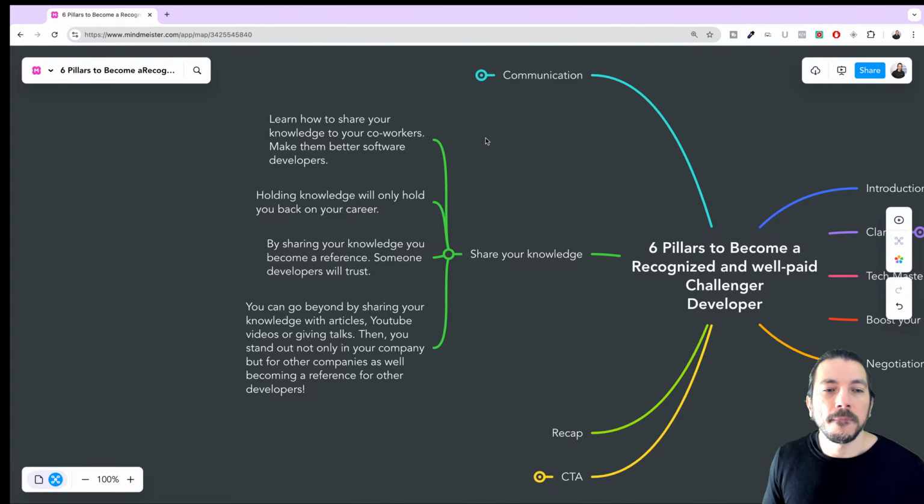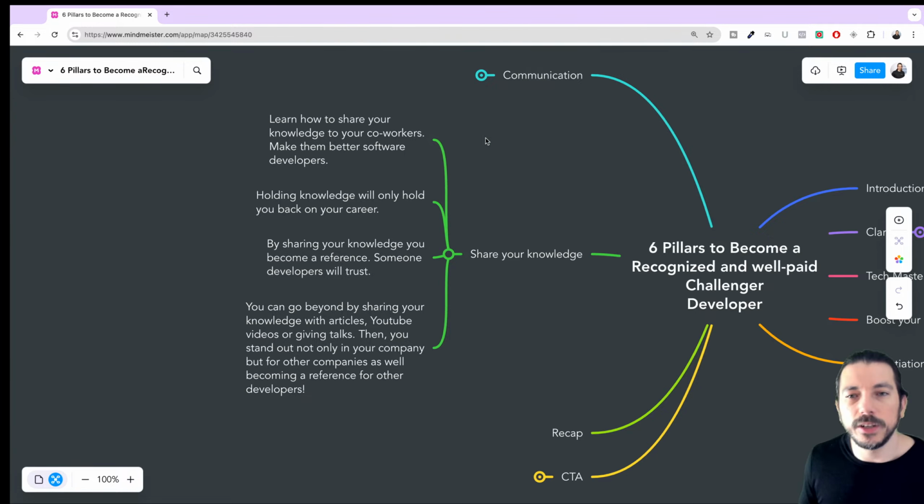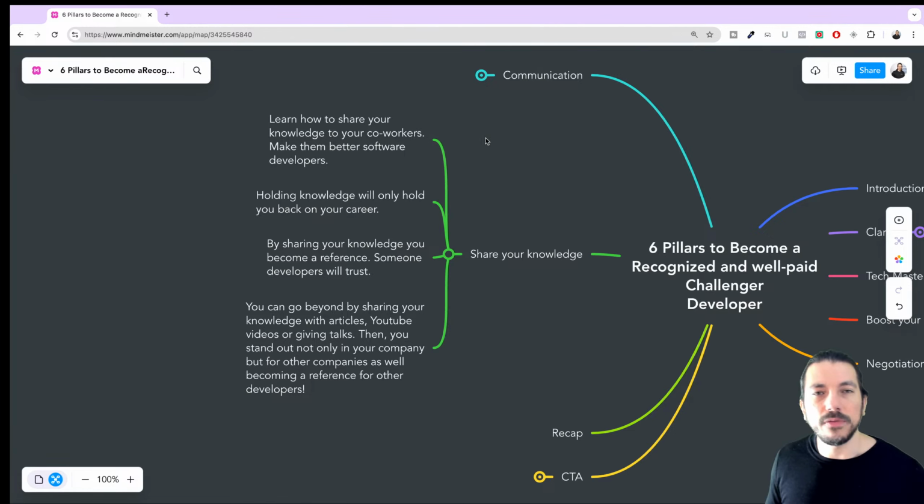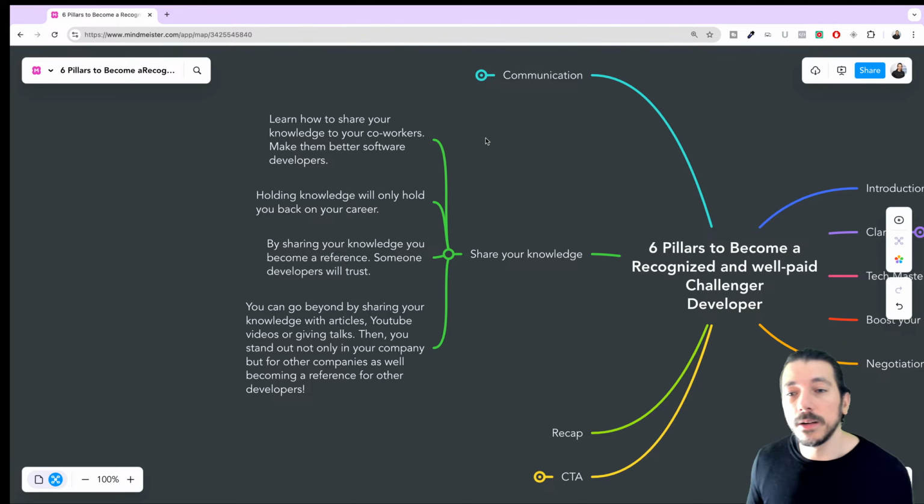And by sharing your knowledge, you become a reference, someone developers will trust. You've probably seen that a lot of times. If you see a developer sharing knowledge in your company, you know that this person becomes a reference very quickly. People start respecting this person, and people look forward to learning from this person. They trust this person. So by sharing your knowledge, you become a reference, and that helps you in your career, helps you to get promoted.